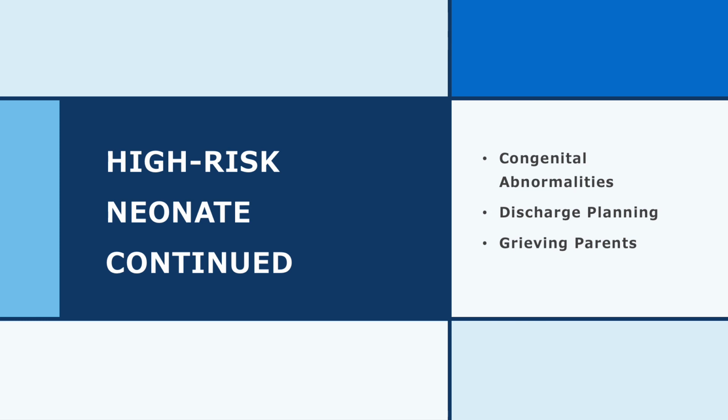Okay, it's important that you guys also know about tetralogy of Fallot. What is tetralogy of Fallot? It basically is a combination of different defects. Okay, so you have ventricular septal defect. You have an overriding aorta, pulmonary stenosis, and hypertrophy of the right ventricle. It has to be surgically repaired.